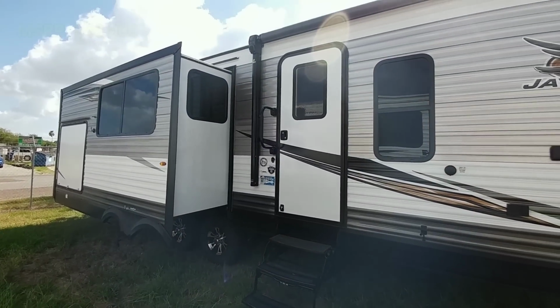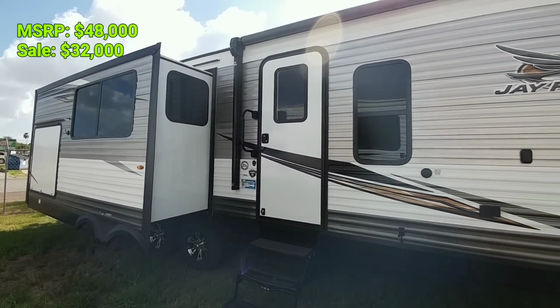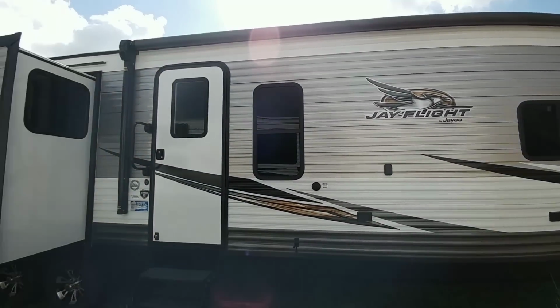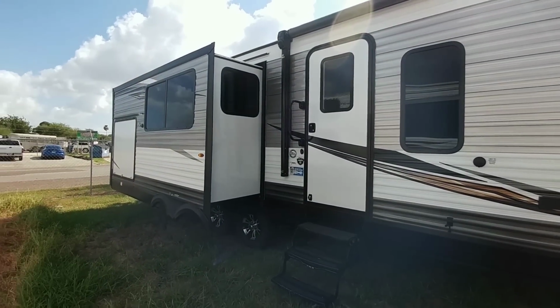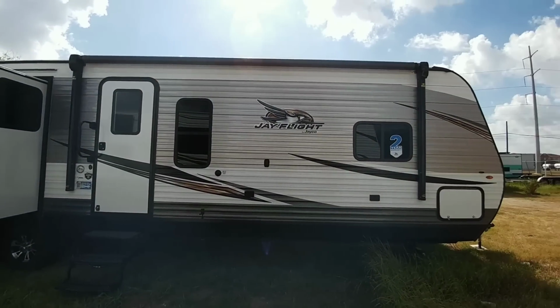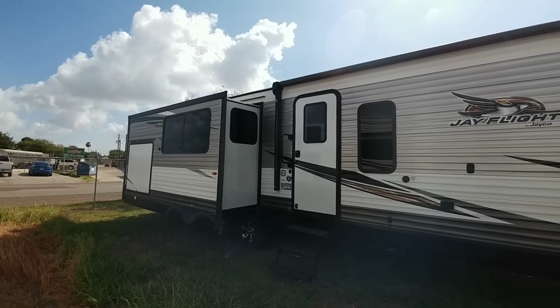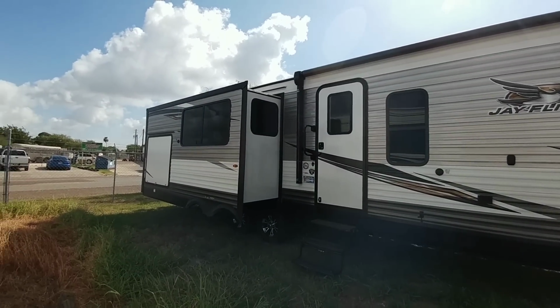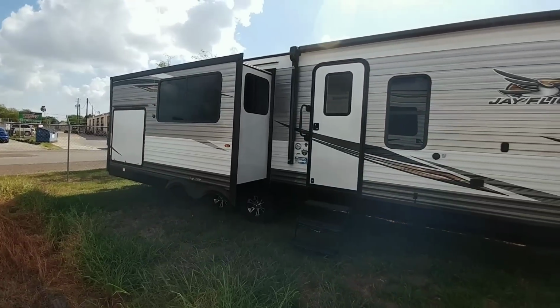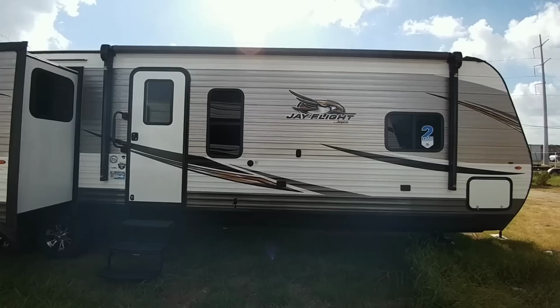Alright guys, so this is the 34 MBDS Flight from Jayco. This has a very, very cool floor plan, but before we look at the floor plan, I want you to look at the overall length of this specific travel trailer. This thing comes in at almost 39 feet long. You heard that right, 39 feet long for a travel trailer. This is simply a huge and very long travel trailer.